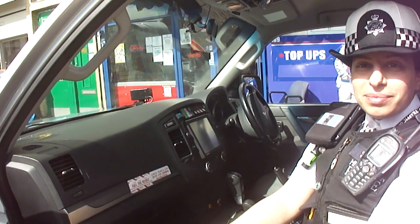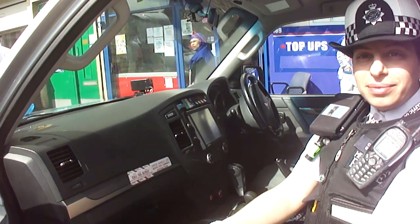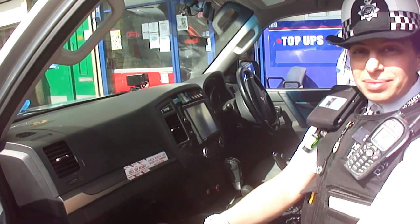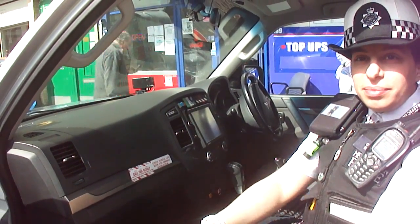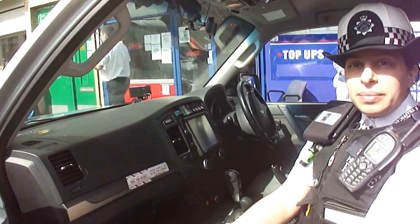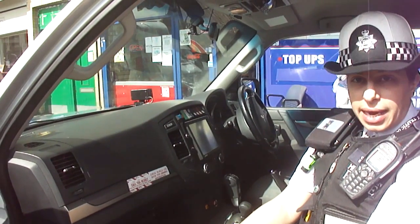I'm really happy to get a peek inside the vehicle. It's a little bit of a privilege because you usually see them shooting past, and you wonder what's going on inside. So I really appreciate that. Are you an officer locally? No, I'm based in Alperton, in our traffic garage.